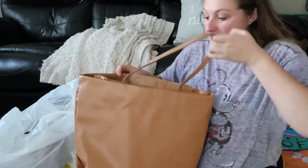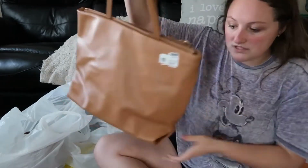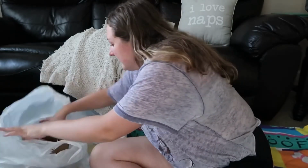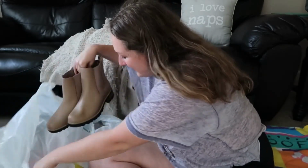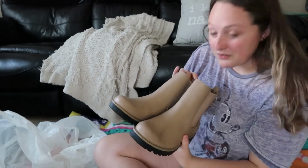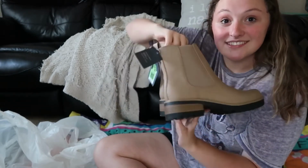Love this. I definitely needed this and will definitely use this. So this was my most expensive thing, and I'll break down from the receipt in a second. And then the last item are these Universal Thread Target booties.